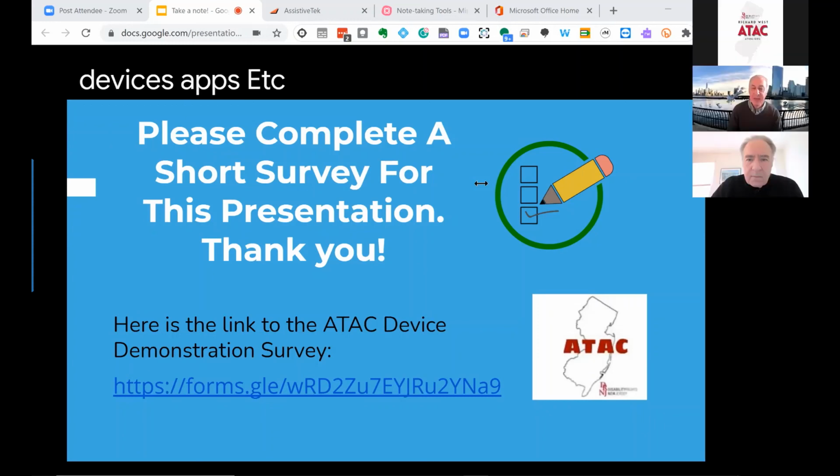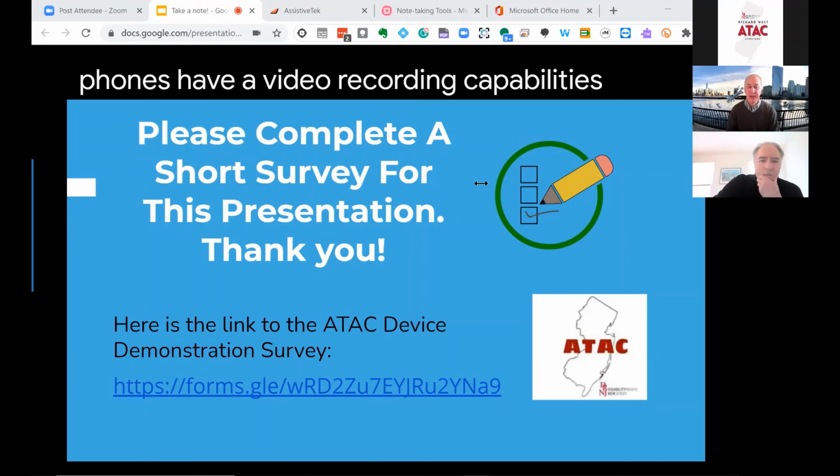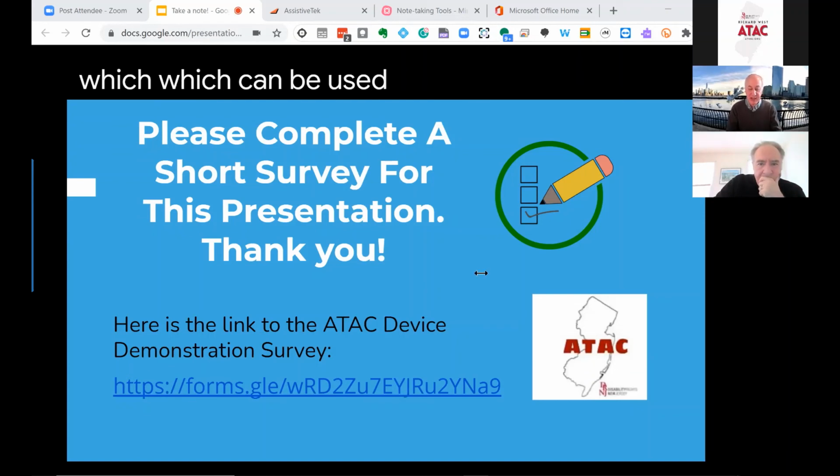Right off the bat, something like MicNote is free. If students are allowed to use their phones in school, pretty much all phones have audio recording capability. And there are a bunch of other free options which can be used for note taking, including Google Docs, etc.